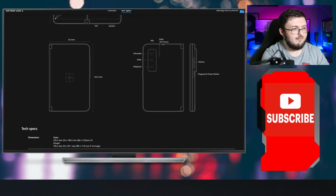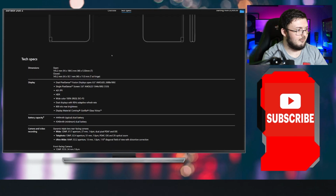Now in the back, we have a flash sensor right here. We also, of course, have an ultra wide, a wide, and a telephoto. This is a 16 megapixel right here, wide 12 megapixel, and 12 megapixel. We have a microphone right up there, the volume rocker, and obviously the fingerprint reader. And is this a camera? Okay, maybe not. That is kind of a thick boyo on that camera right there.